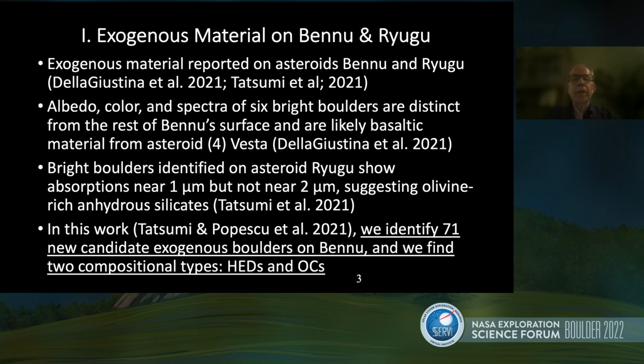Initially, these got reported by Della Giustina et al. and Tatsumi et al. for Bennu and Ryugu, respectively. They used albedo, color, and spectra. In the case of Bennu, 6 boulders were distinct from Bennu's surface and were likely basaltic materials, specifically from asteroid Vesta. The bright boulders identified on Ryugu show absorptions near 1 micron, but not near 2, suggesting olivine-rich anhydrous silicates more akin to ordinary chondrites. And this work is what I will be discussing today.